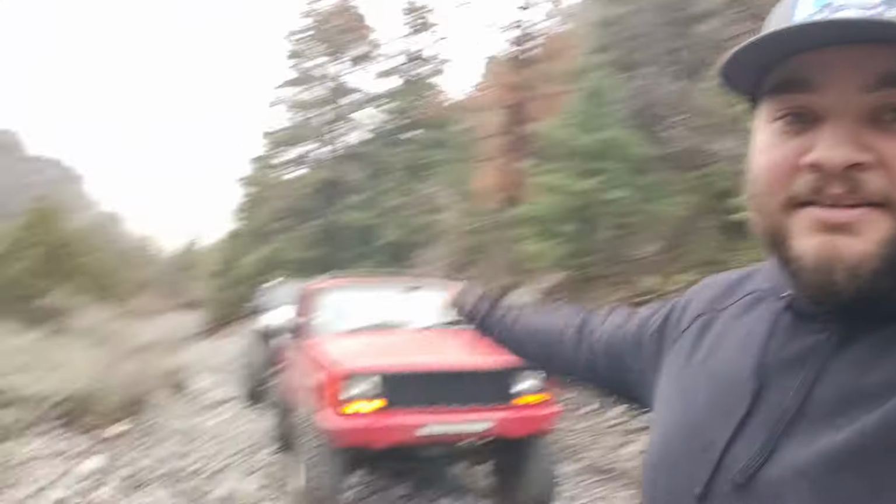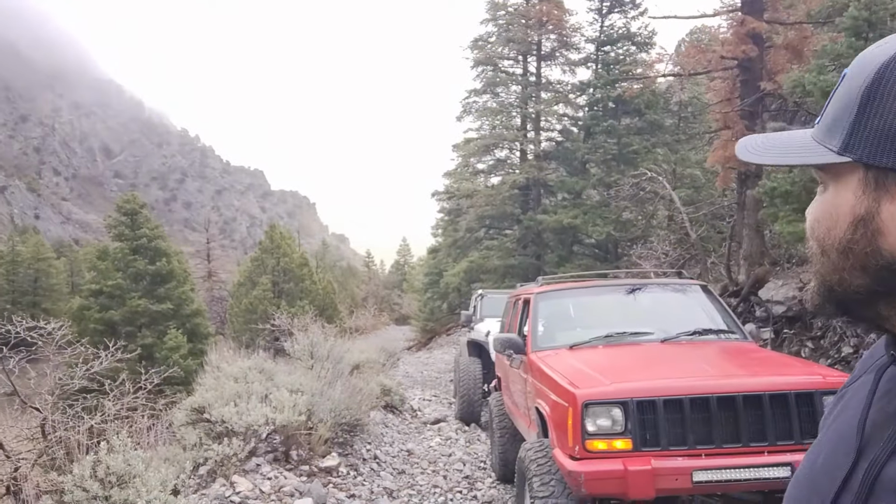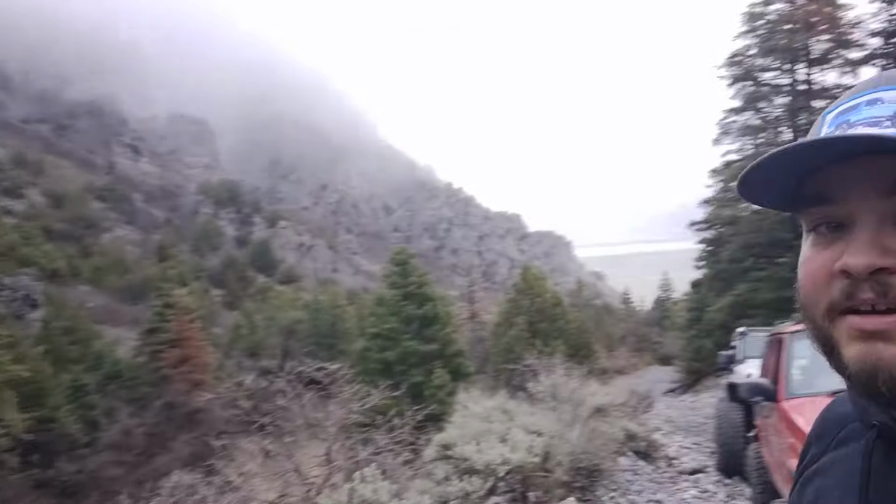But we also got Kurt back there. He's filming and he's in his JK. Woo. But we're just gonna keep going up this trail. I would say we're about a quarter of the way up. Sure is pretty up here, and it's got all the clouds and stuff. So this is really fun.